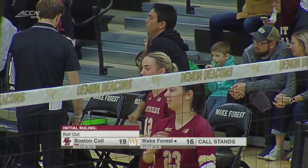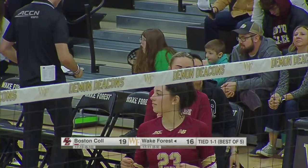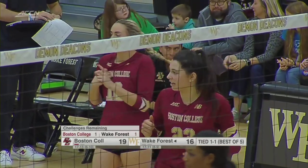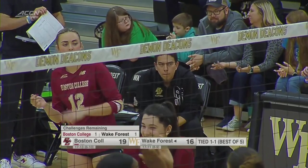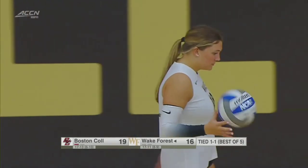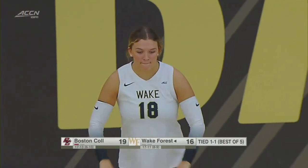They only have 1 timeout left, so even though they've lost a challenge, at least they got a little bit of time to regroup here. 1 challenge left for each team.